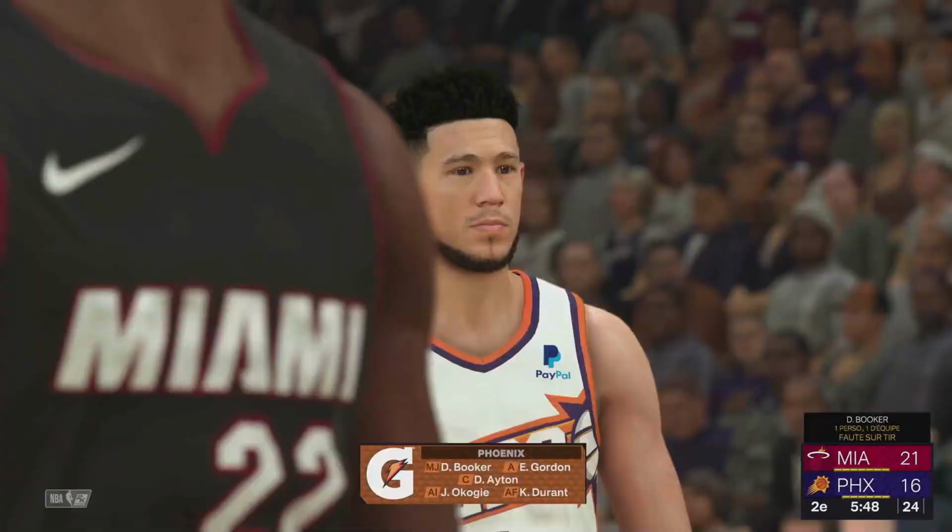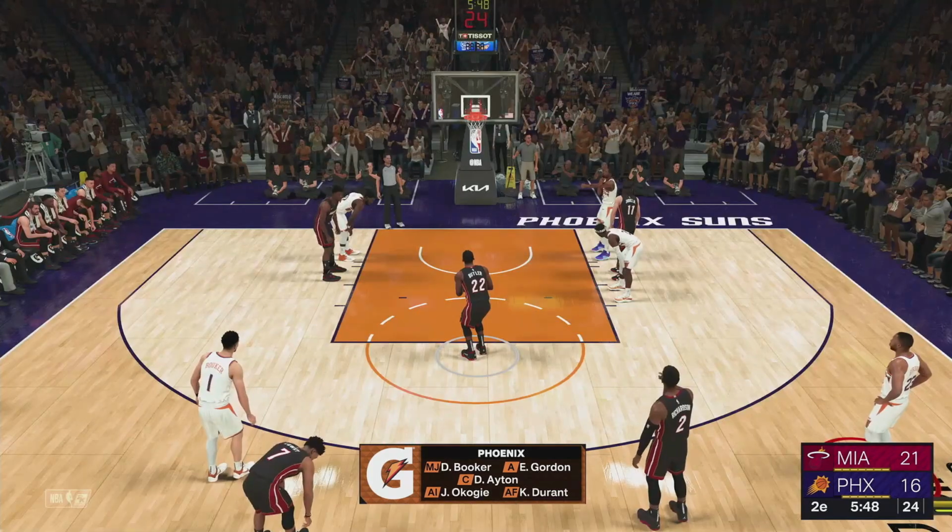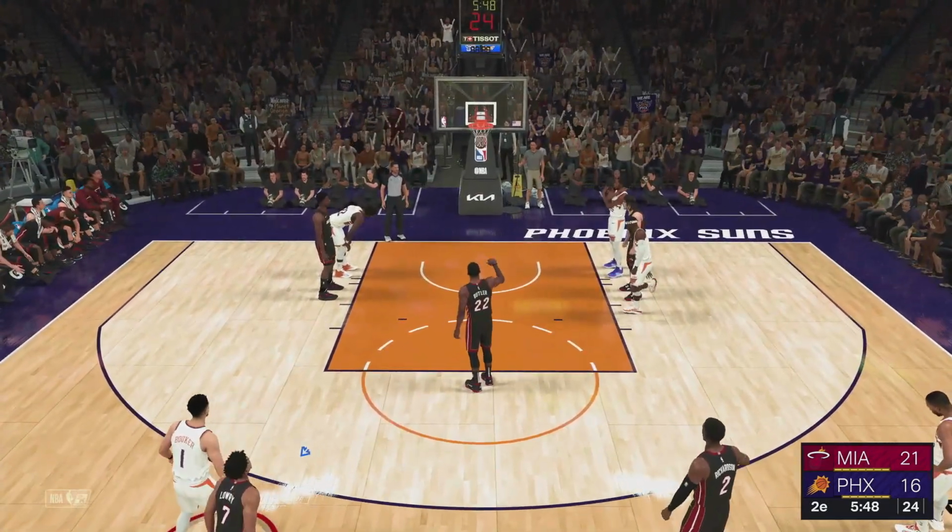Okogie and Durant, they're the forwards. Devin Booker out there with Eric Gordon. And it's Ayton in at the center position. That's the Suns' 5 as we get into the second quarter.